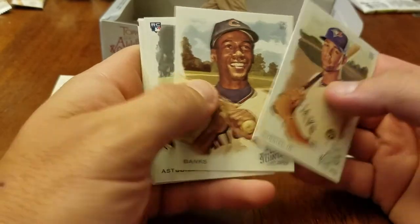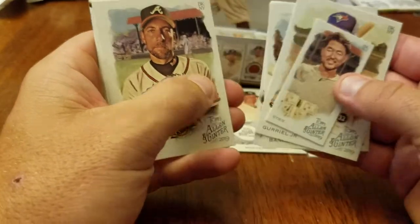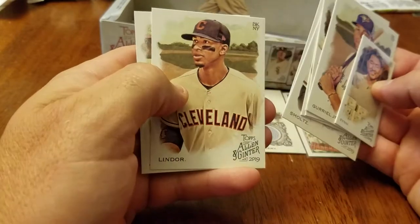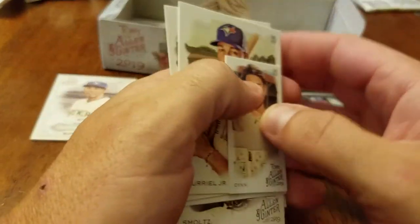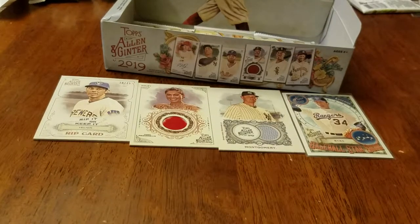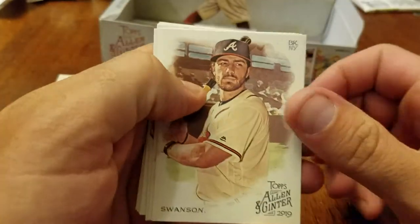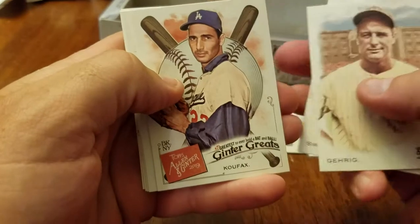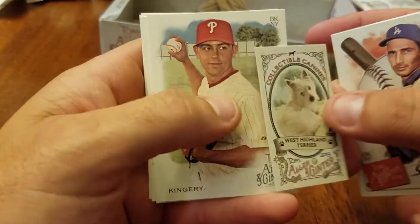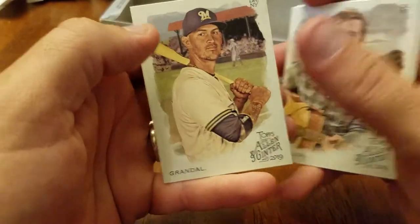Guriel. Awesome. Ernie Banks. Another poker player, I think. John Smoltz. Smith. Lindor. And an Abreu. There you go. Daddy, there's the guy, Dansby Swanson. Lou Gehrig. Koufax. Kingery. Matsui. Fallon and a grand doll.